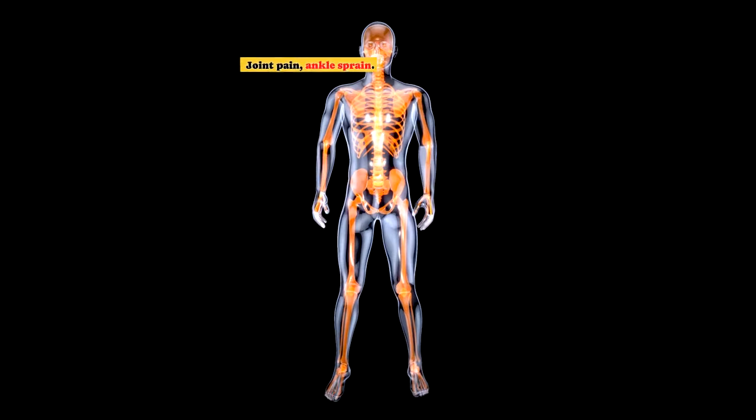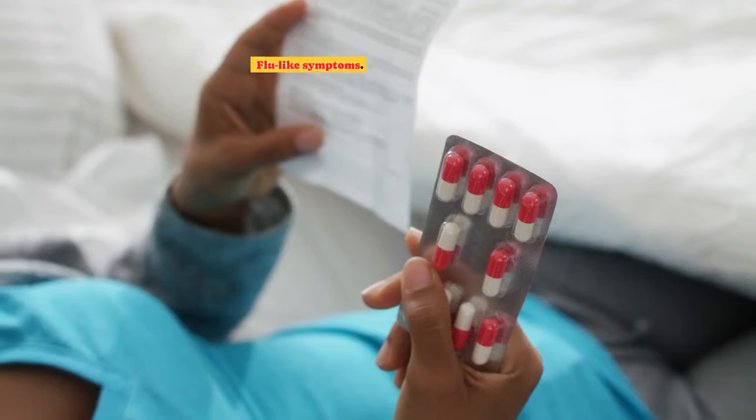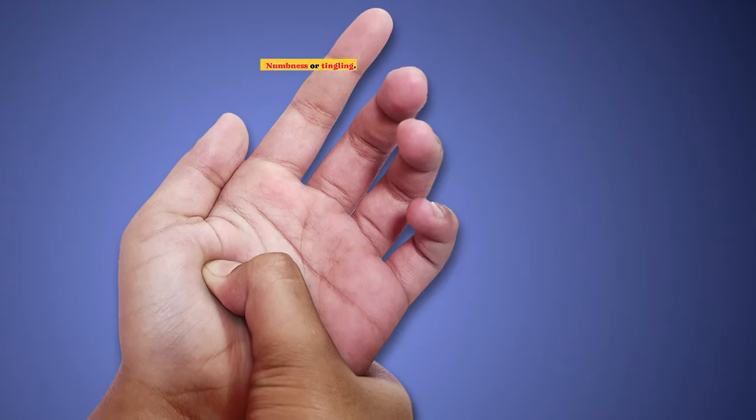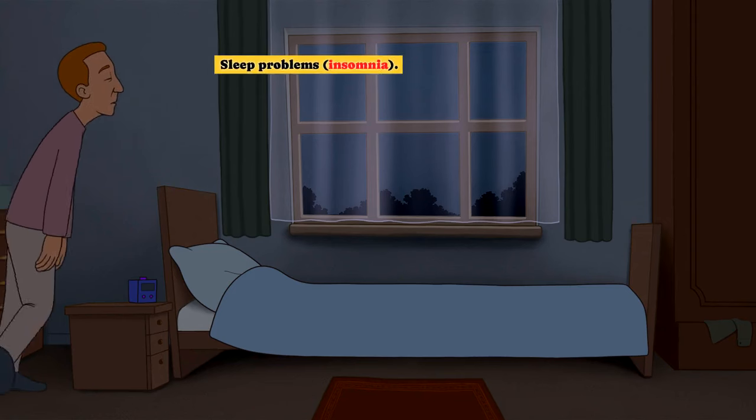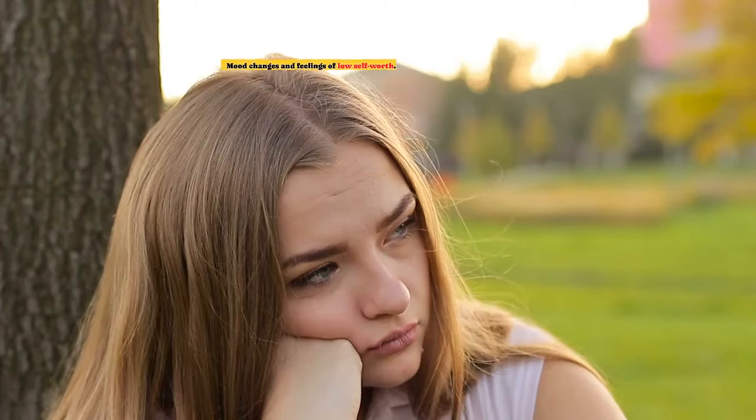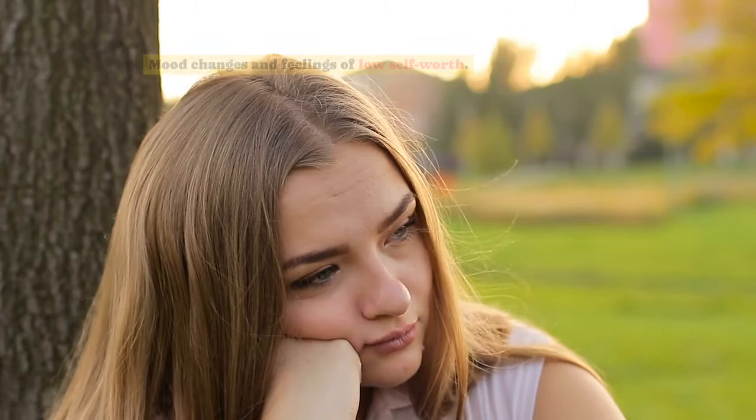Side effects. Common side effects. Joint pain, ankle sprain. Flu-like symptoms. Dizziness. Constipation. Numbness or tingling. Sleep problems, insomnia. Dry mouth and changes in taste. Mood changes and feelings of low self-worth.